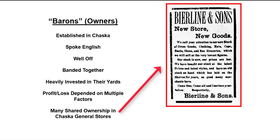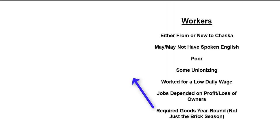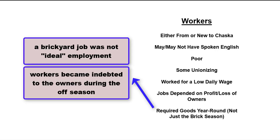The brickyard owners were smart. They generally shared ownership in a Chaska store, knowing their workers required these supplies. If a worker became problematic, the owner could refuse to sell that worker those needed supplies. Since brickyard employment was only half the year, the job was not ideal. In the off-season, the workers became indebted to the owners because they still needed goods and services. There were many complicated issues between brickyard owners and workers.